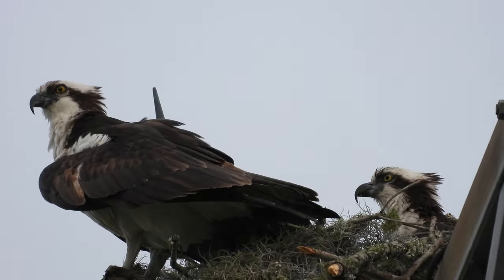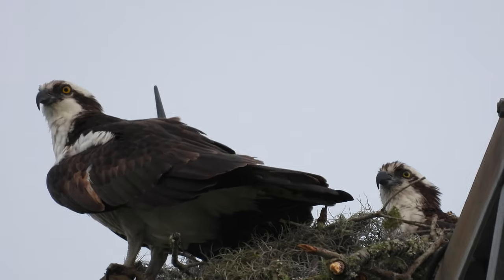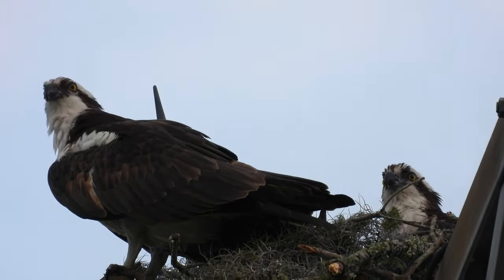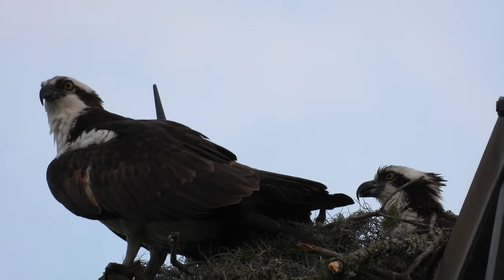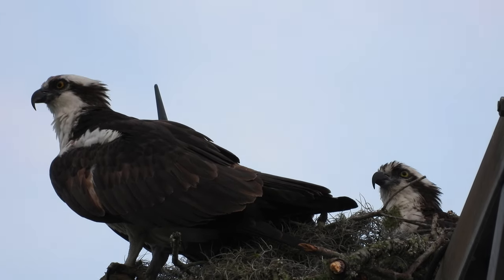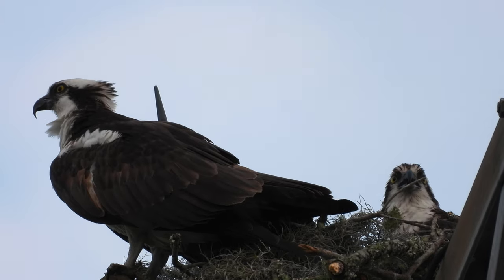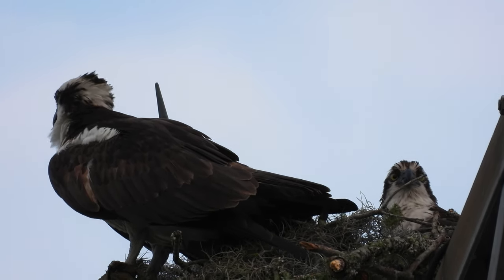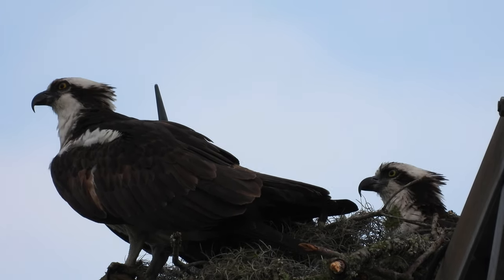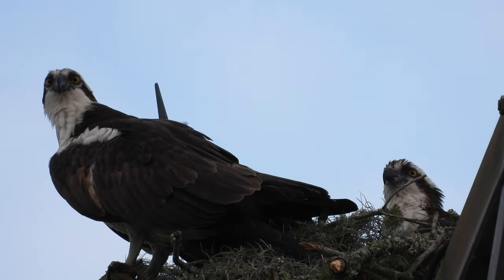So, male and female, both together at the nest. Or at least, for now, they're together. And it probably wouldn't have mattered if I got a little bit closer because you wouldn't be able to see the female osprey in that case. What to do, right? What to do? I could be satisfied with right here.